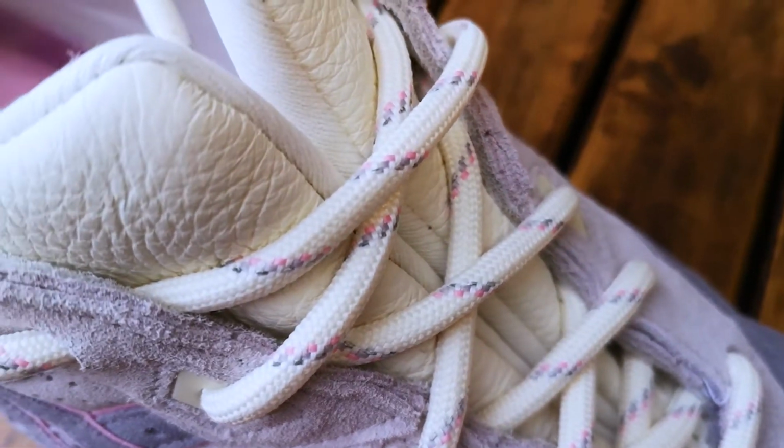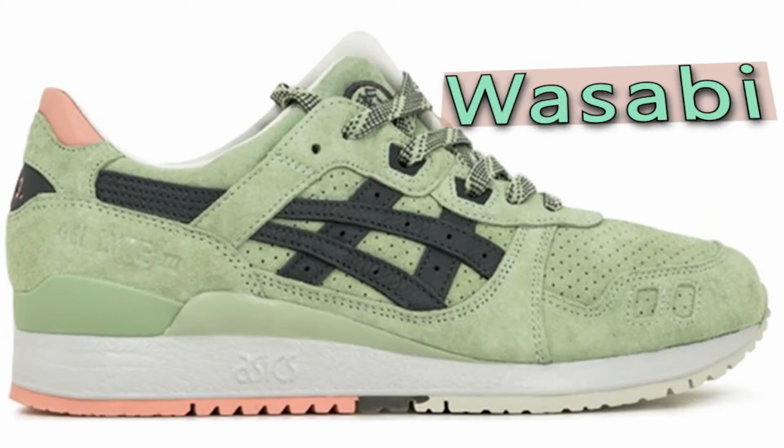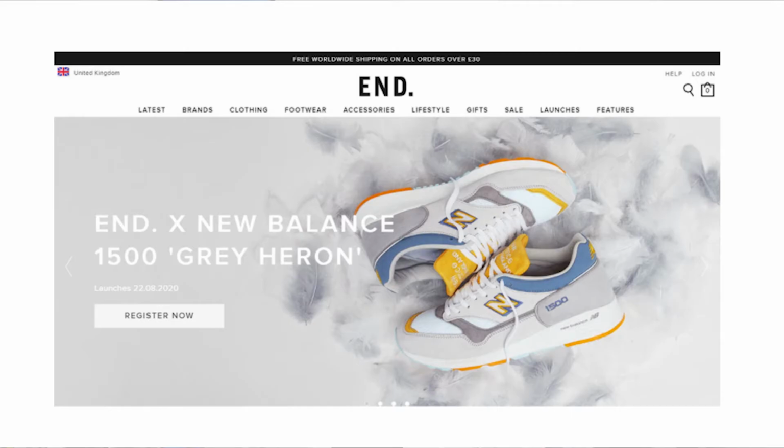The Gel Lyte III is one of my favourite silhouettes of all time because it is very comfortable and also quite unique due to the fact it introduced a split tongue design for a running shoe. So after a previous successful collaboration with the Wasabi colorway in 2018, End has continued its collaborative partnership with Asics 2 years on. So 2020 marks the 30th anniversary of the Gel Lyte III model.